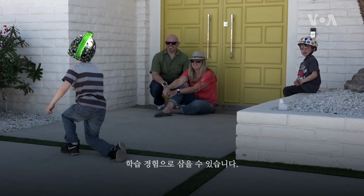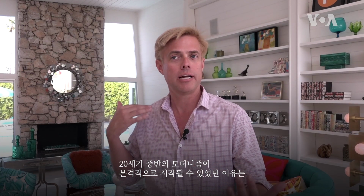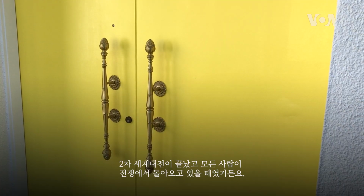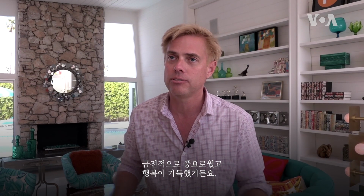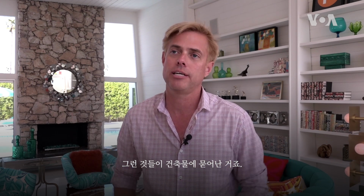The reason that mid-century modern really got a kickoff was because it was after World War II. Everyone was coming back from the war, and I think there was an optimism in America. You had a lot of money, you had a lot of happiness in the country, and so they really kind of used that to express themselves in the architecture.